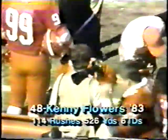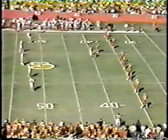They lead 7-0. And that initial block was thrown by Steve Reese, the right guard, number 63. You saw him flying over there on the pull to help Flowers get away from the line of scrimmage. Epley now 2 for 4 for 77 yards already in this ball game.